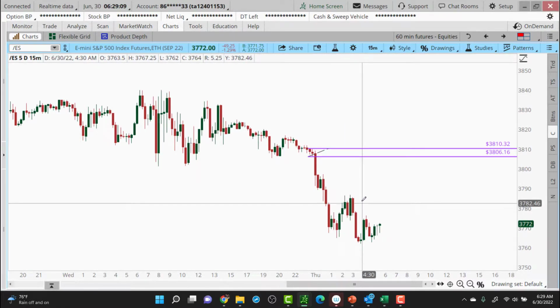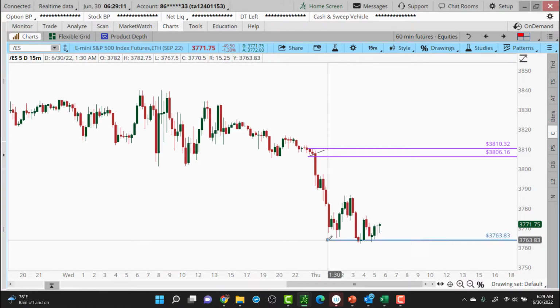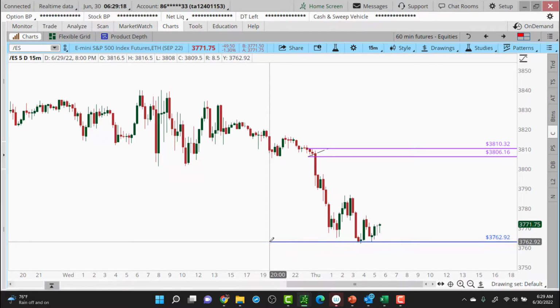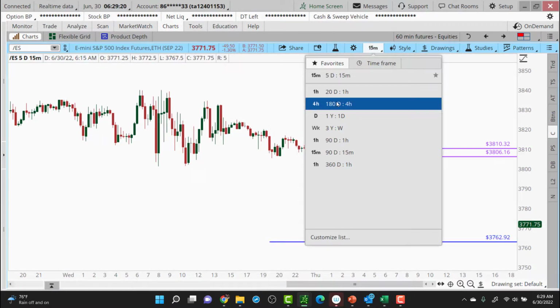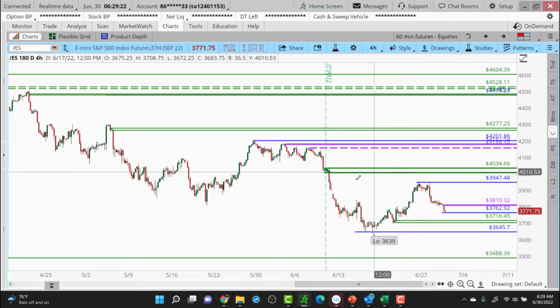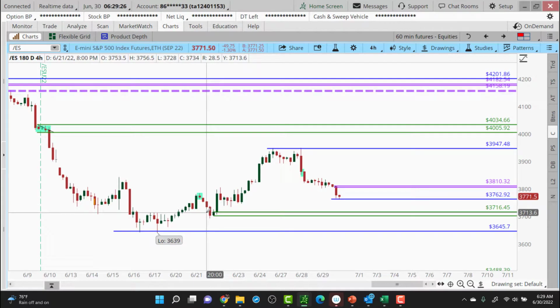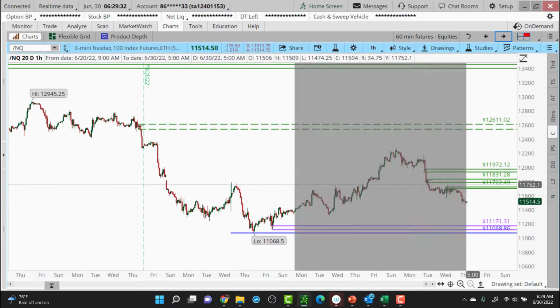When the S&P is down this much, it typically tends to go down a fair amount further. And so I'm okay with somebody getting short below this Globex low, because I don't see a tremendous amount of demand to stop price from falling until you get to 37.16 on this 4-hour chart. So plenty of room for price to continue to fall in the S&P.